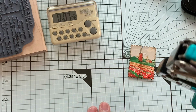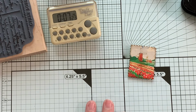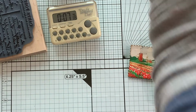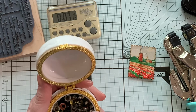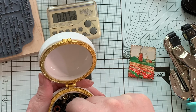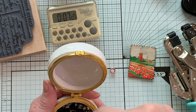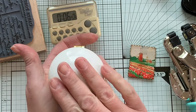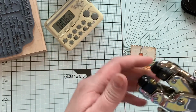I at least have my Big Bite. Oh, you know what? I don't need that. See, that's another thing. Since I moved everything, I don't know where anything is. I can't find anything. All right. What color do we want to use? My eyelet situation, these aren't brads, these are eyelets, is getting kind of, I don't know, I feel like I'm out of options.